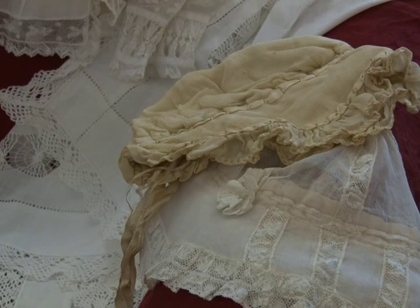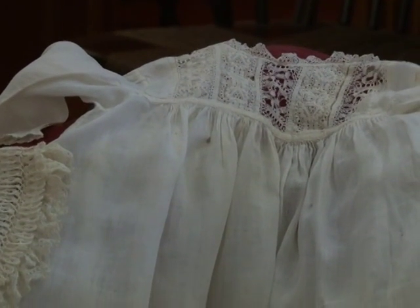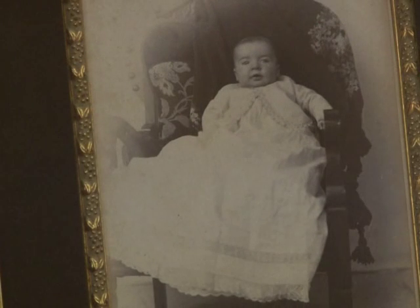The two bonnets in front of me were also made by her for her children. And speaking of one of her children, I want to refer to this beautiful christening gown. It was for her son, John Kendrick Simonton III. He was born October 25th, 1893. The photograph beside the christening gown and the bonnet depicts him wearing this gown at 3 months of age.